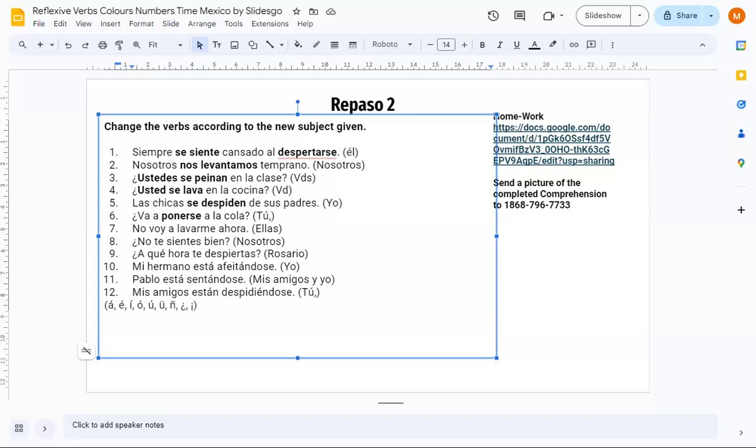All right, las chicas se despiden de sus padres, right? So yo, correct. The yo form would be me, and then I am saying goodbye, so I want the yo conjugation of despido, despido. Very good.